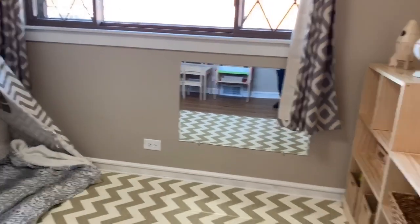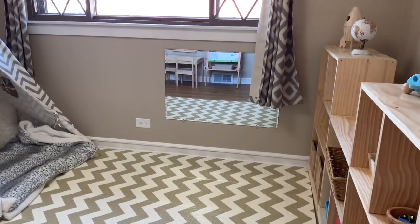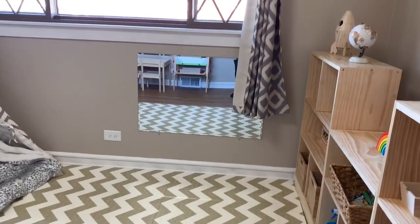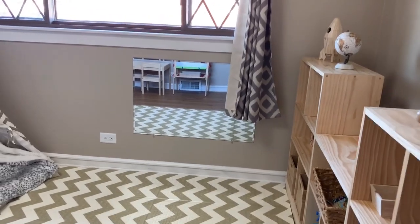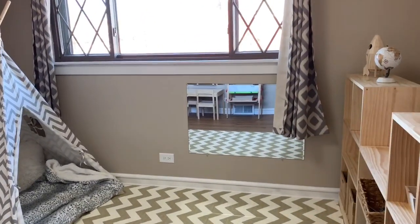He's been having his playroom for over a week now, so he's been really good with not slamming things on the mirror. He loves looking at himself in the mirror and giving himself kisses. It's like the cutest thing ever. So we have that there.